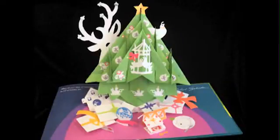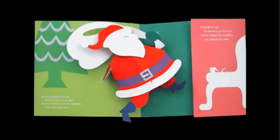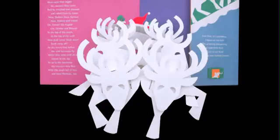Let's see. This is the 12 ladies dancing in a music box. Oops, 12 ladies dancing in the music box at the end of 12 Days of Christmas. And that's the final spread for the 10th anniversary of 12 Days of Christmas. Santa makes an appearance, of course. More reindeer. This is one of my favorite pop-ups.